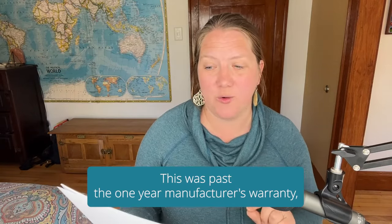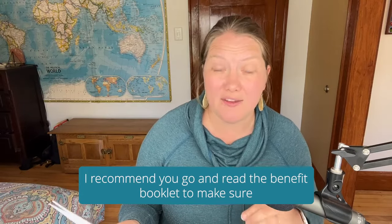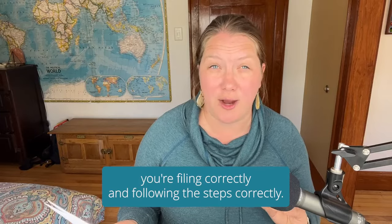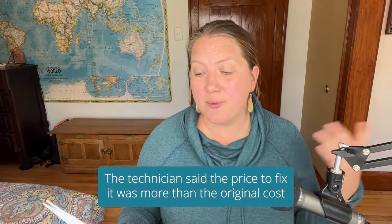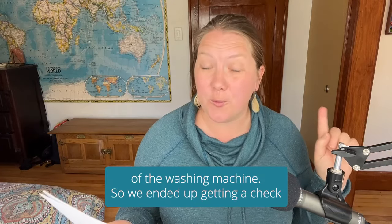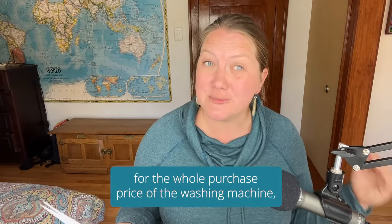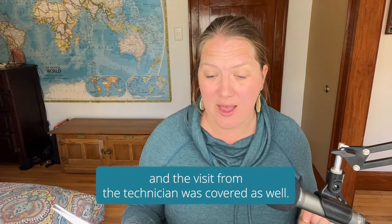Per the instructions in our benefit guide, we filed a claim, and we had a technician come out. If you do end up having an item you need to claim, I recommend you go and read the benefit booklet to make sure you're filing correctly and following the steps correctly. The technician said the price to fix it was more than the original cost of the washing machine. So we ended up getting a check for the whole purchase price of the washing machine, and the visit from the technician was covered as well.